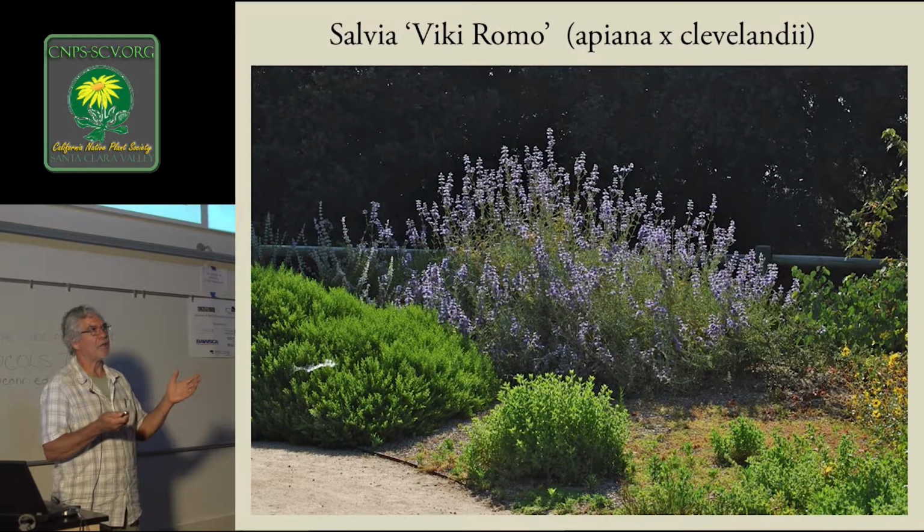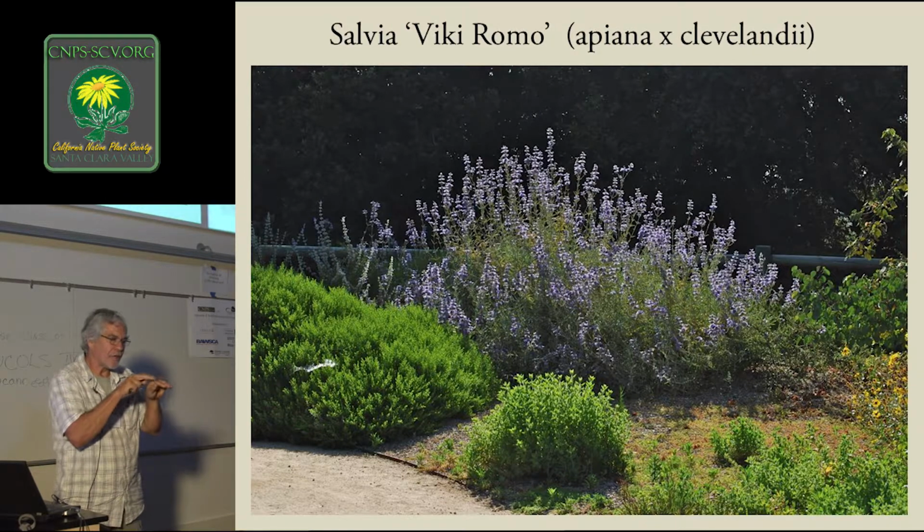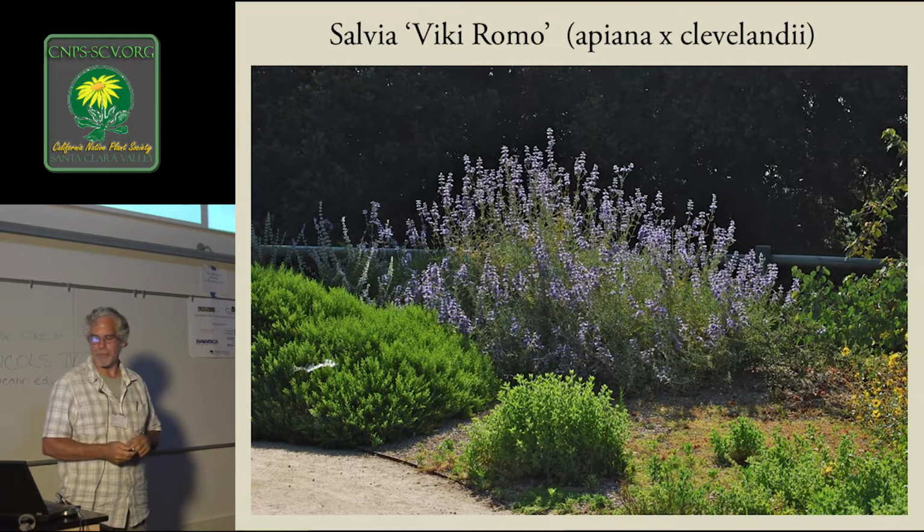And actually honeybees have a hard time getting into the flower, because it's very closed, and a honeybee has to work very hard to sort of get in and open it up.